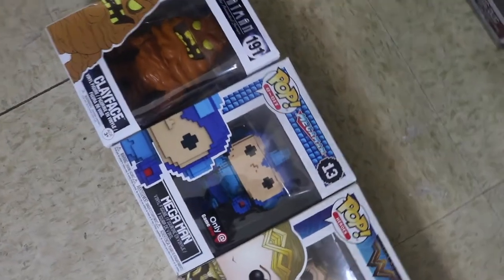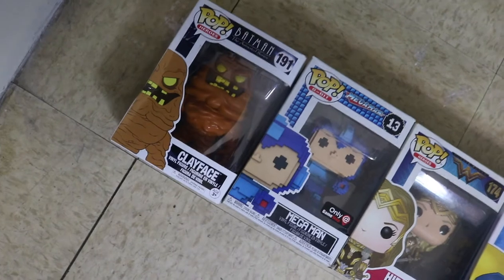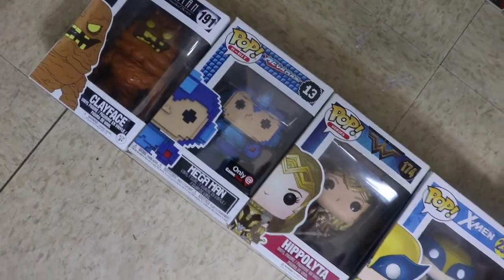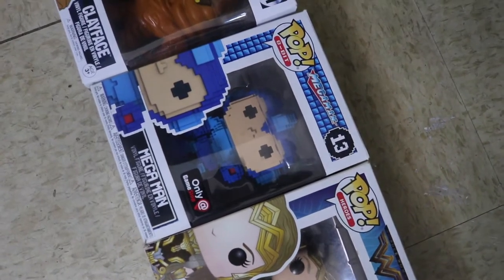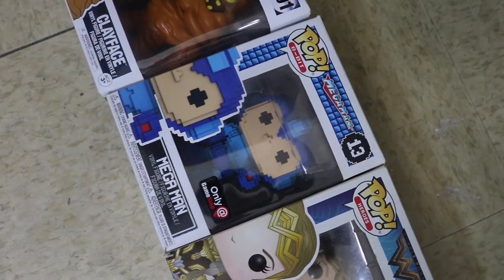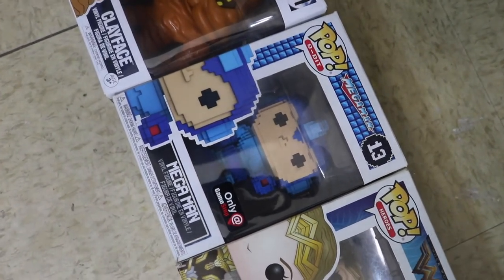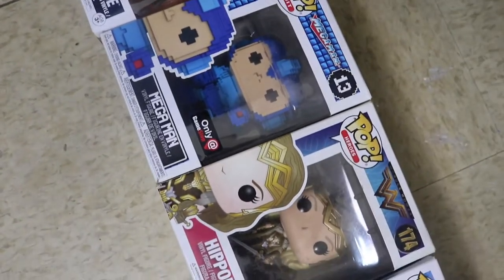Alright, the first one we're gonna start with here, we have the Clayface from the Batman animated series. Got that one a while ago. I can't remember where I got him from. And next to him, we have the 8-bit Mega Man GameStop exclusive. They came in mystery boxes. There was 5 of them. There was Predator, Ryu, Joker, Mega Man, and I can't really think of the other ones, but I have them, so you guys will see him soon.